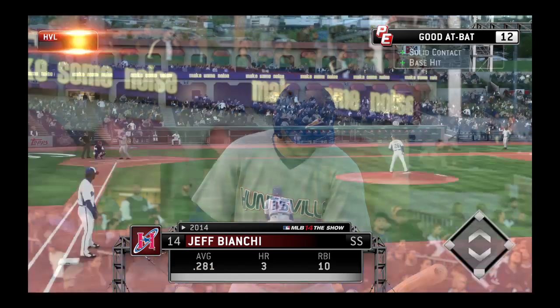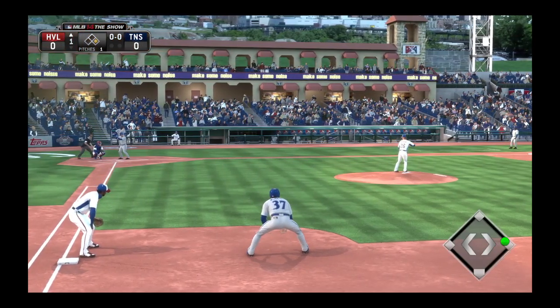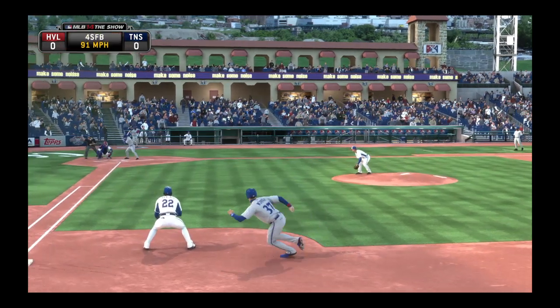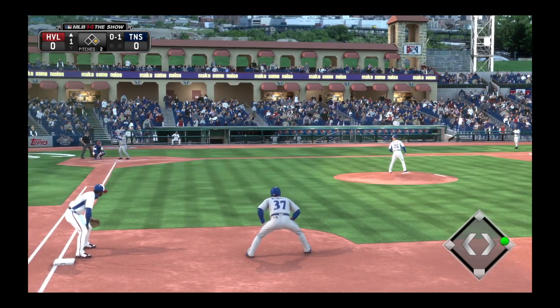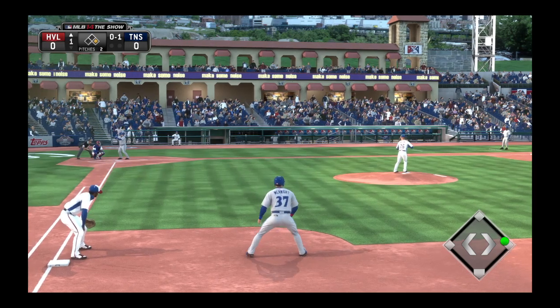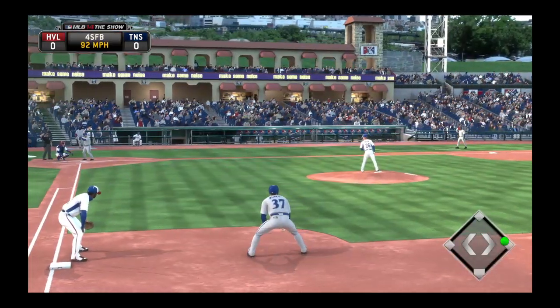Jeff Bianchi will stand in now, and he'll likely have a look down to third to see if anything's up here with nobody out. And he gets ahead here with the fastball, strike one. Oh, and you wonder if maybe he decided beforehand just to take a pitch up there first. Too bad for him, because that thing was right down Broadway. Off the plate, one ball, one strike.